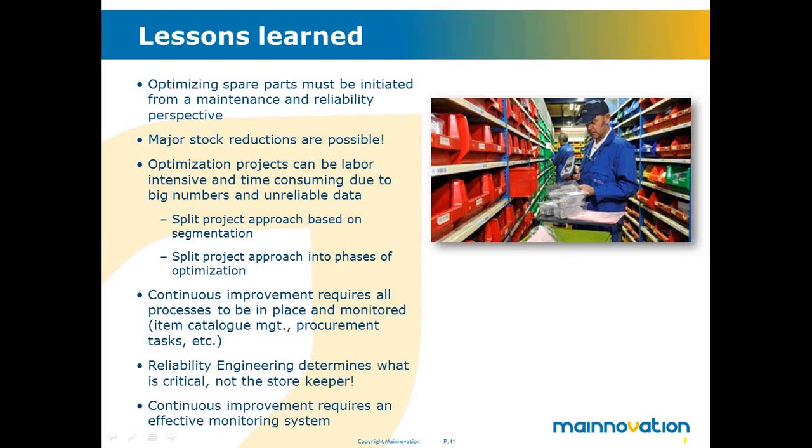If you really want to improve yourself continuously, use an effective monitoring system, like configure the KPIs into your eMaint system, for example, or use a dedicated dashboard to really monitor what's happening in the day-to-day business. And if you do that properly, then you will discover the hidden value of your spare parts.